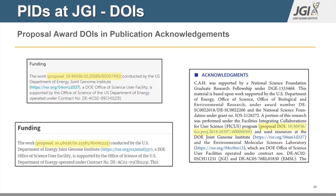So we're assigning these DOIs, and that helps with accessibility. But how does it help with tracking? As of last year, JGI now requires the inclusion of proposal DOIs in publications that are both, one, written by JGI personnel and primary users, and two, enabled by those proposals. So basically, the process is that a user submits a proposal, they receive their data from us, they publish on that data, and they put the proposal DOI in their paper. It's relatively simple. What this does is connect proposals to downstream outcomes.